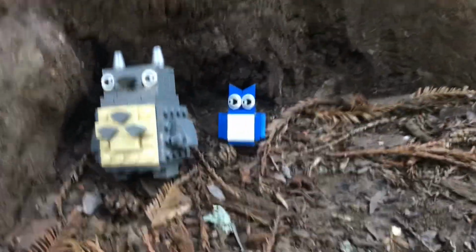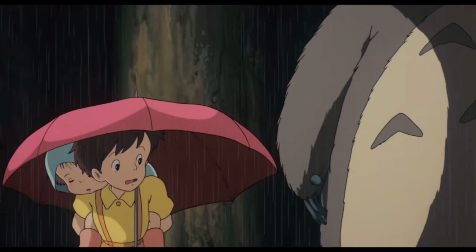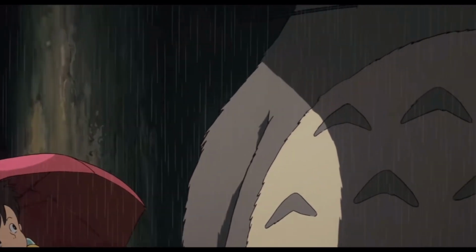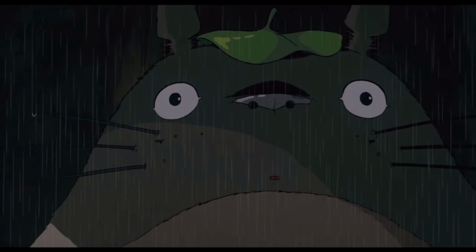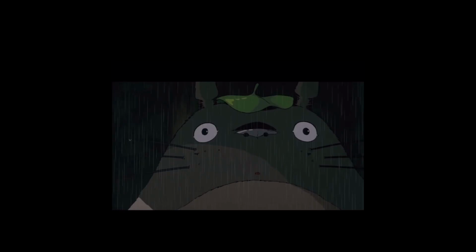It must be somewhere around here. Oh, there they are. Now that we have our Totoro minifig, I decided to build the iconic bus stop scene, and wow, Totoro is kind of creepy in this. Look at that face. Anyways, let's get to some building.